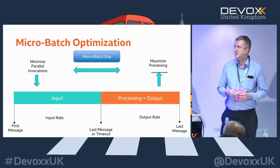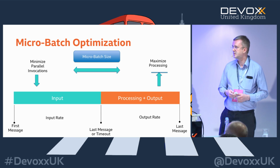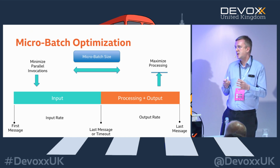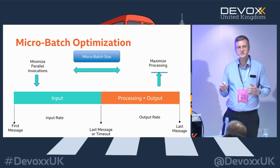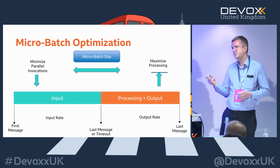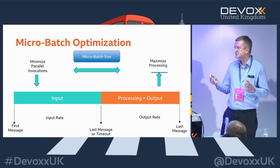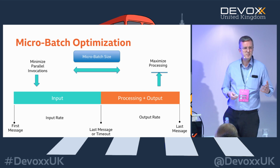But again, it turns out that that's actually quite simple, and the rough rules of thumb that we've followed are that we try and keep down the number of parallel invocations to an absolute minimum, and we do that by trying to maximize the amount of work that each serverless function invocation does. Bearing in mind that there are service limits, for example with Amazon's Lambda, you can only run a serverless function for 5 minutes before it dies. We also need to take into consideration the near real-time requirements that we've got.